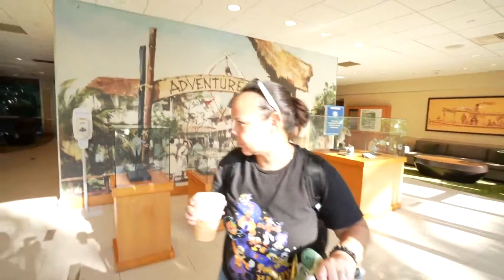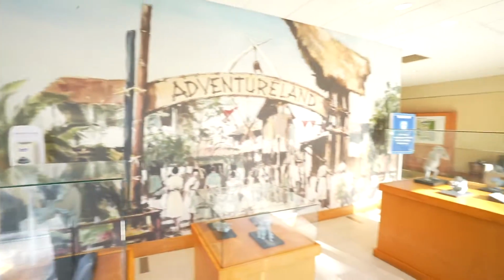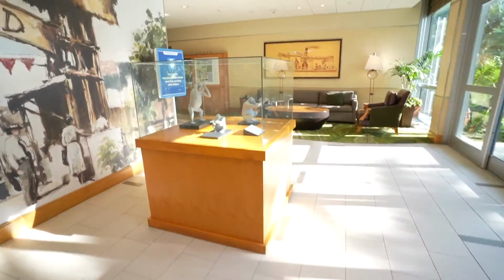Yeah, as we were getting to Disneyland. Well, look at this. Adventureland. Why do the monkeys have guns? I don't know, monkeys go crazy in the Jungle Cruise. Yeah, look at that. Oh, because they take the guns from them. Yeah, it's pretty cool though, right?